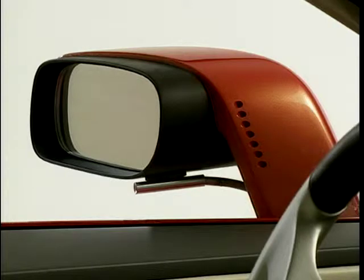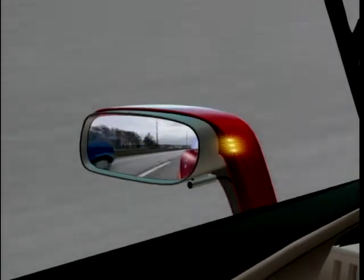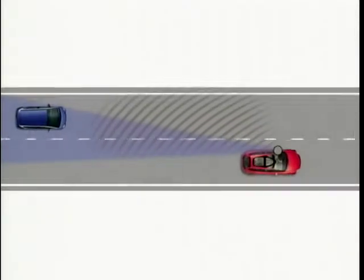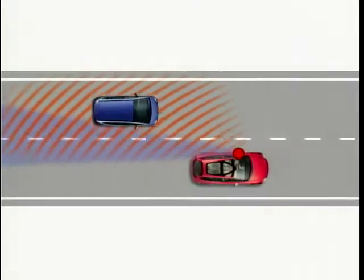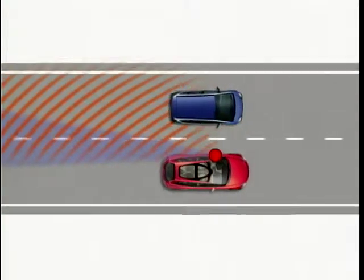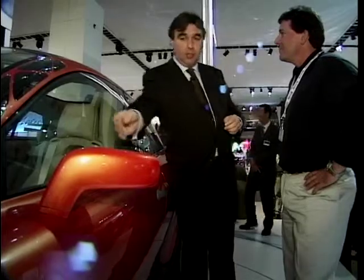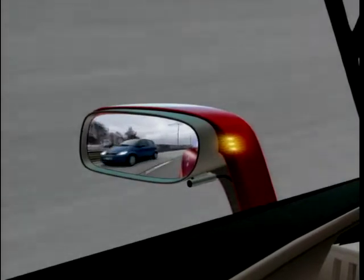We have a system which is a camera based onto the mirror there, and if the driver just driving along the road on a motorway decides he wants to move out, he's looked around, he hasn't seen this car moving up fast behind, even if he just touches, if he starts the indicator going to move out, a warning will come on, and a red light will flash in here to say, don't move, there is something coming up behind. Well, I think they're all terrific ideas.